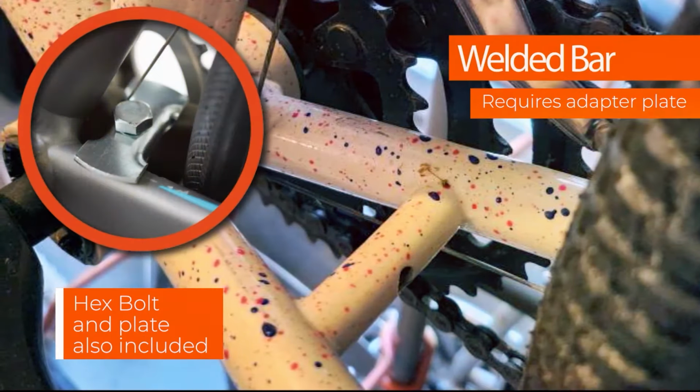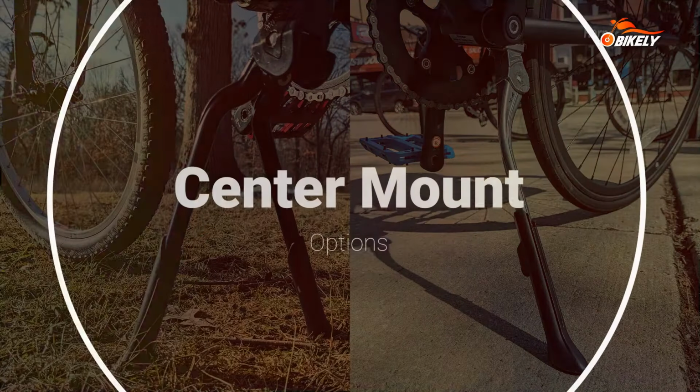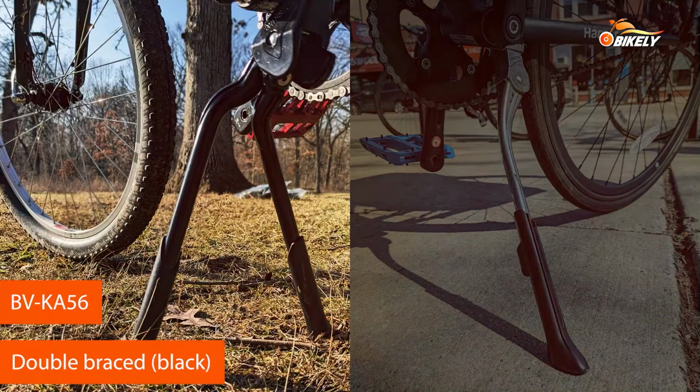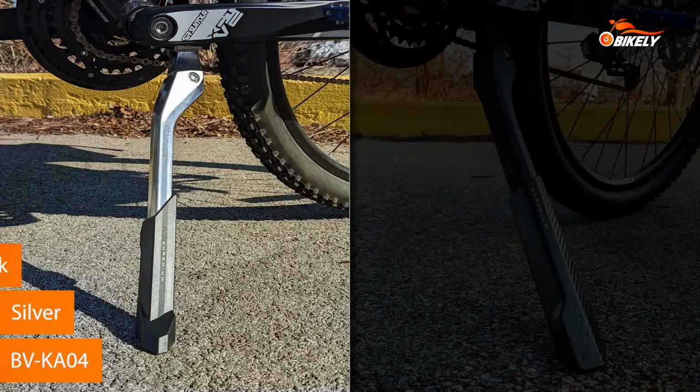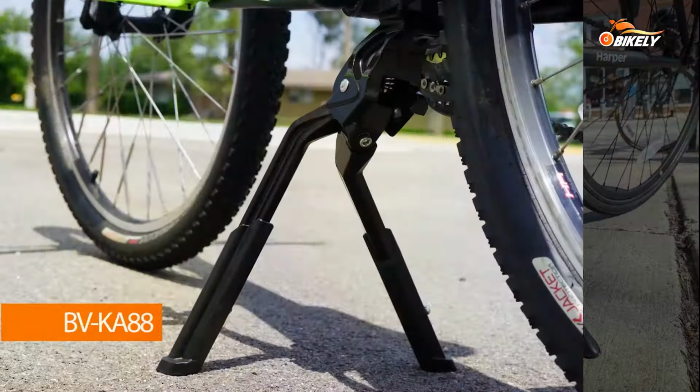Made from durable materials, it supports the weight of most bikes, mountain, hybrid, or cruiser. Whether you're stopping for a quick break or parking during a ride, this kickstand keeps your bike stable and ready to go, because every ride should end with your bike standing tall and proud.